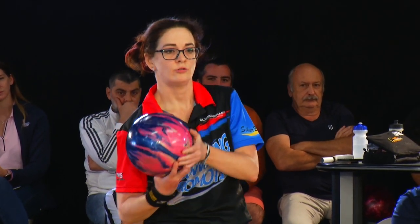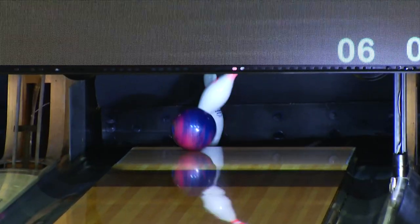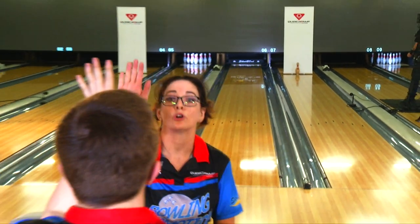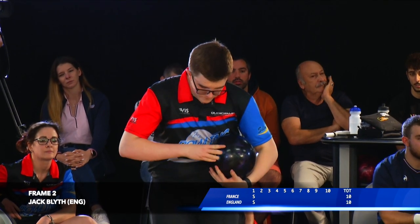Once again, we have the stepladder format. The winner of this match goes on to face Team USA. The winner of that match faces Team Sweden. And the winner of that match faces our number one seed, the PBA team of Daria and Matt McNeil. And both of them have just beautiful games. We'll be looking forward to that match for sure.